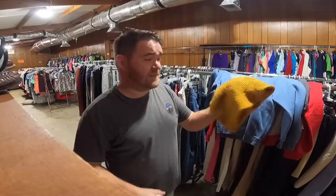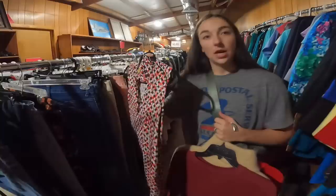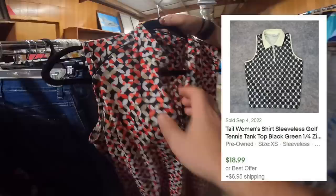Haley found a couple things too. I'm gonna go see what she's got. This is a brand that maybe you look out for. I have never sold it pre-owned, but it's called Tail. I found it two or three other times, new with tags, and they sell almost immediately. It's like an outdoorsy golf type brand. I probably wouldn't pick it up except for the pattern. It's really a cool pattern. This is an MMA Elite shirt, made in Vietnam.